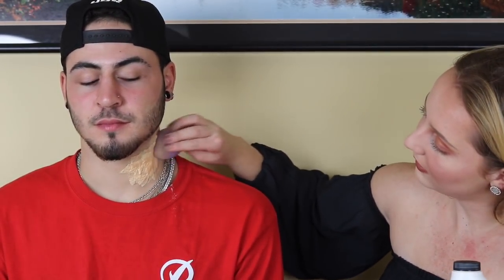So this foundation needs to set all night because he's going to a Halloween party tonight. So here's what you do. I have Laura Mercier loose powder. What we're gonna do is put it right over the liquid latex so everything can stay and marry together. He needs to have this all night, so. They're gonna be family. Okay. Place.